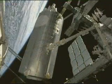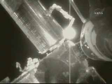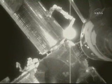The maneuver, obviously, with such a big mass, had to go quite slow. It was about an hour of maneuver, but it was some great views while we did that. And, of course, as we attached it onto the space station, it was a great day for the people in Japan.